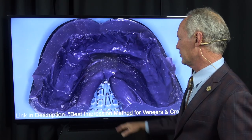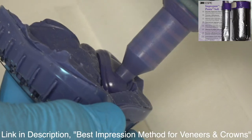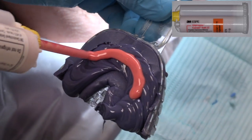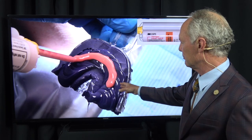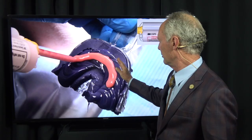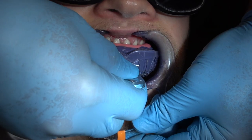Now, this is the custom tray. You can look that video up on YouTube. This is the body material. Be sure you keep the tip of the dispenser in the material so you don't capture any air bubbles. Then we're going to squirt the wash material directly on the unset body material, which is in the custom tray. Now, it's important that you make these custom trays within a day of when you're going to use them. If you make the custom tray too far ahead of time, the body material won't adhere to the custom tray material. And just rinse the teeth real well.